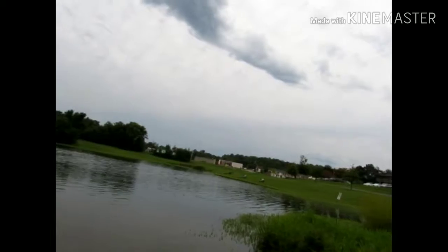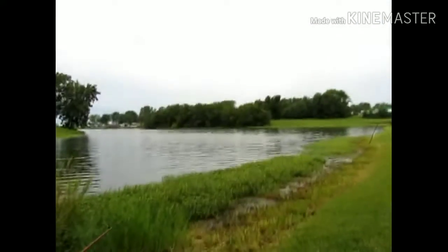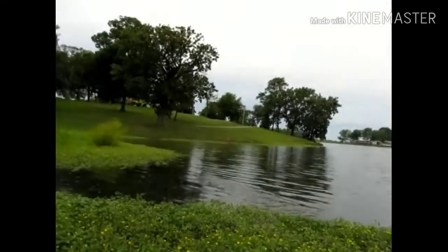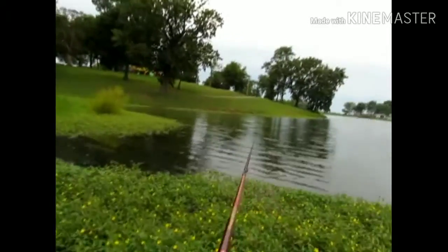Okay, I'm gonna switch sides of the lake here. I'm going over there. Oh yeah, it's definitely gonna be there. Ooh, look at that big old frog. It would have been great if a big old fish would have came up and just swallowed it.